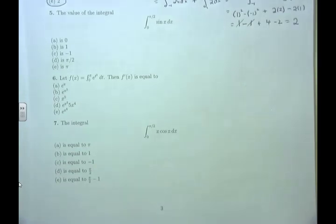Oh, you know you're in trouble when they start doing integral of trig and they got things like pi halves and pi fourths and pi thirds and no calculators. Remember that. So here, let's do this one. What's the integral of sine dx?